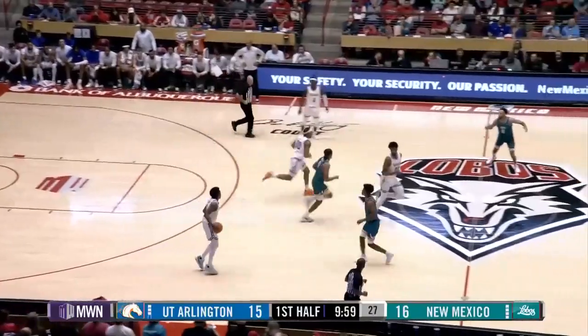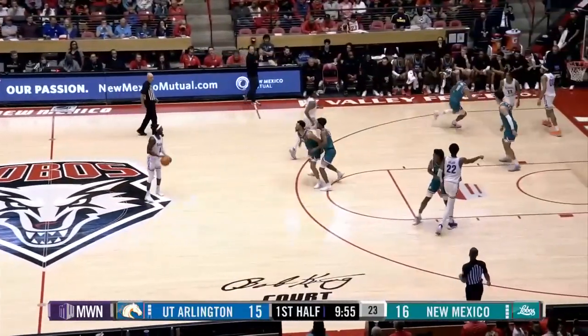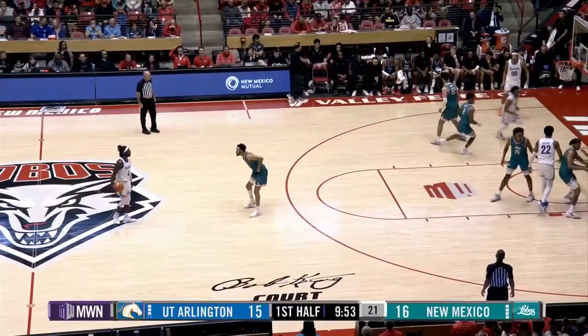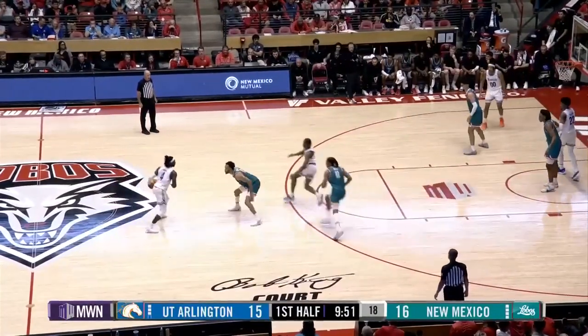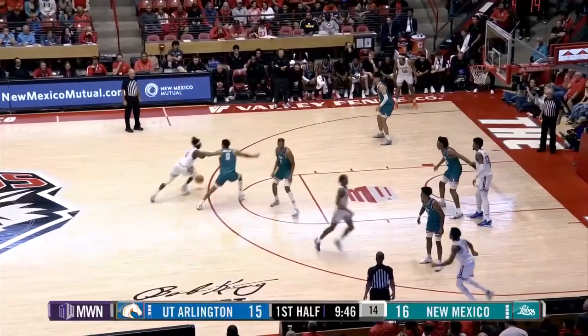It's cleared up top by Aaron Cash. Coach wanted the Lobos to stay up and continue to guard in the backcourt. And they backed out after the missed free throw there. 9:50 left till break. Lobos 16, UTA 15.